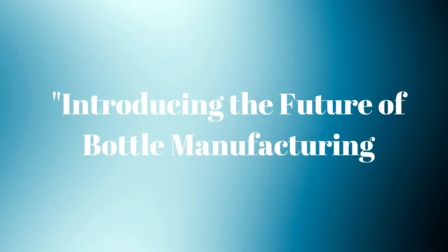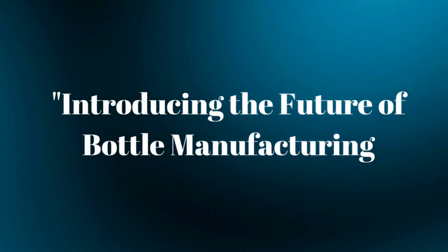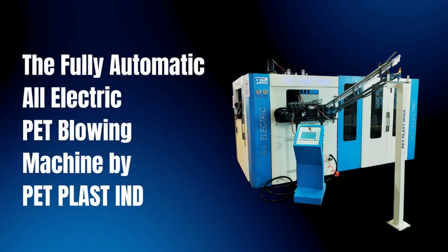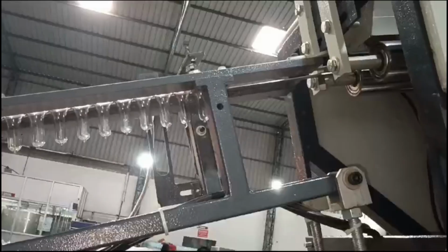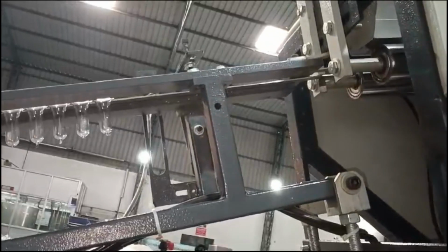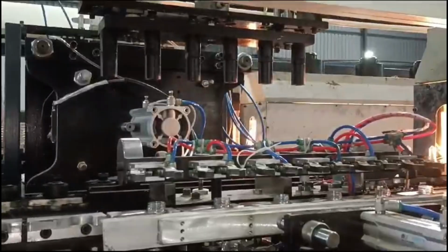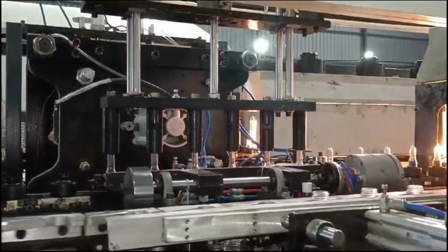Introducing the future of bottle manufacturing, the fully automatic all-electric PET blowing machine by PLAST India. Powered by advanced servo motors in every motion, from clamping to stretching to ejecting, every movement is smoother, faster, and more reliable.